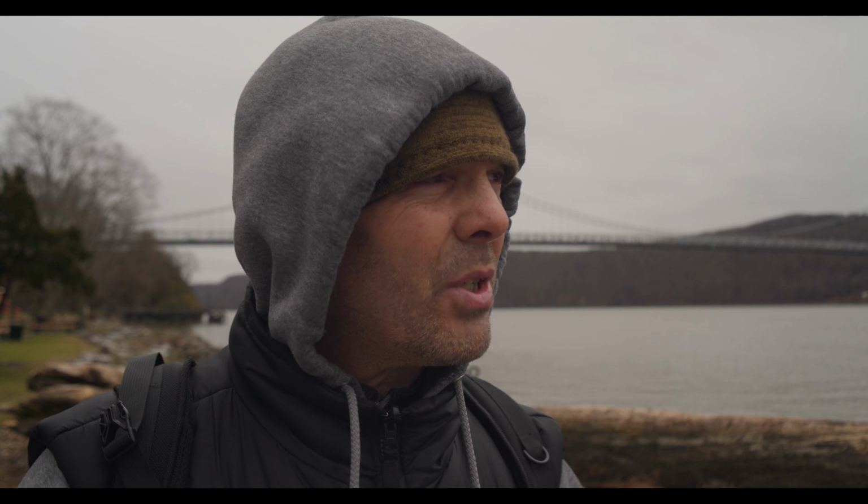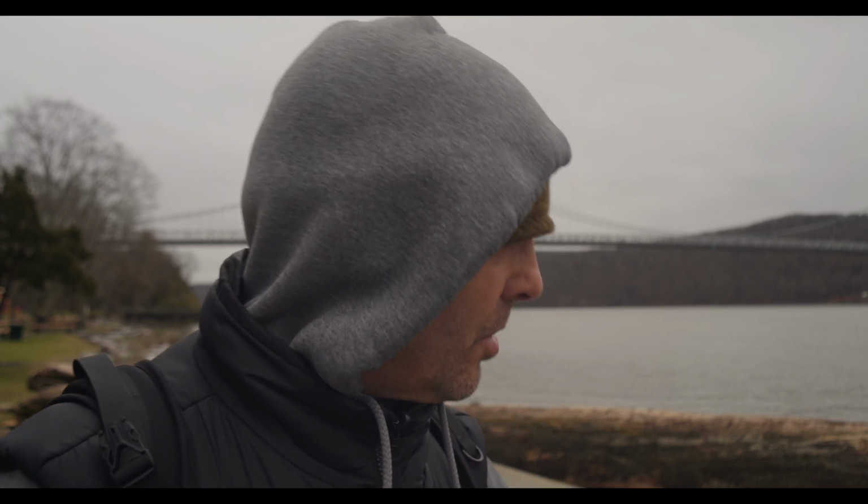So anyway, I'm out here up in upstate New York. That's the Mid-Hudson Bridge back there. It's beautiful. This is my absolute favorite kind of weather to shoot in. It's moody, it's like a winter day, and it's winter, and there's ice all over the place. Hasn't snowed much this year, but I digress.